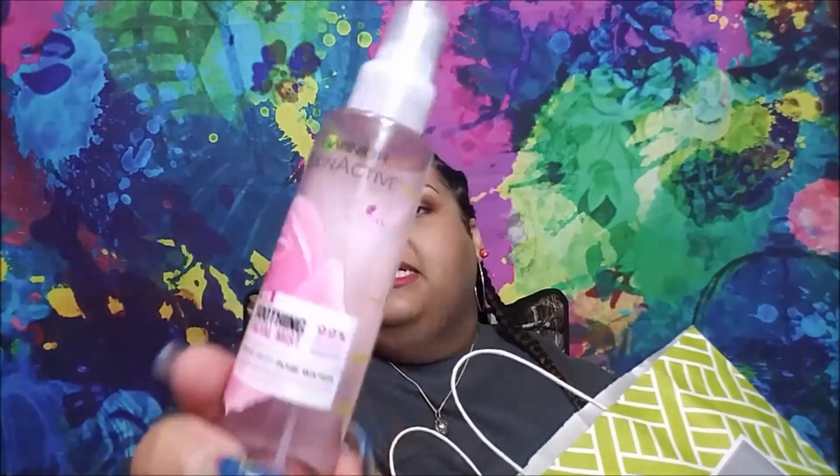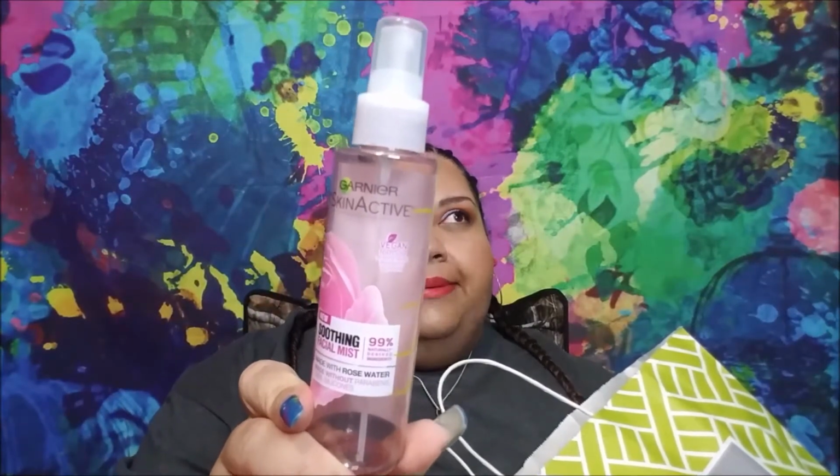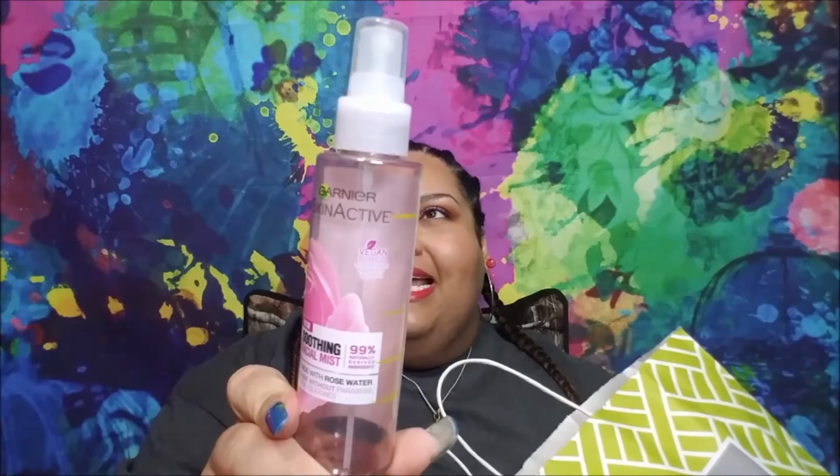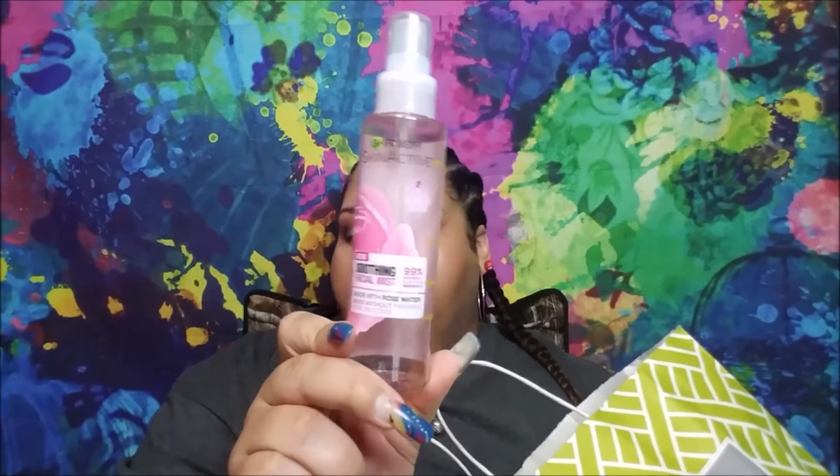Garnier Skin Active Soothing Facial Mist. This mister is super fine. It does refresh the skin. I do not like it for makeup setting, but I did like it as a refresher. So this will be great when it's warm and you put it in the fridge and you mist yourself and cool down with it.